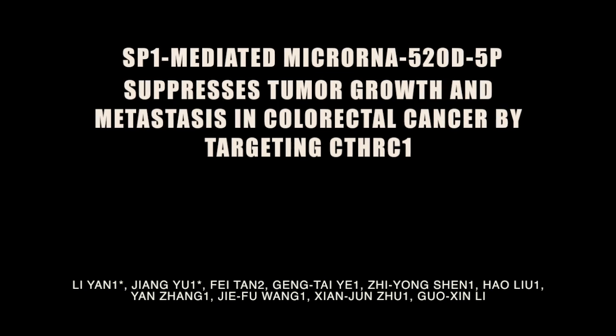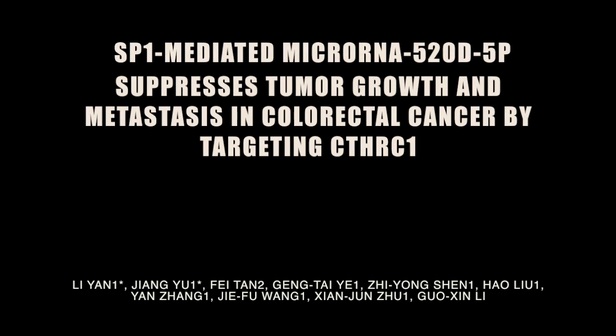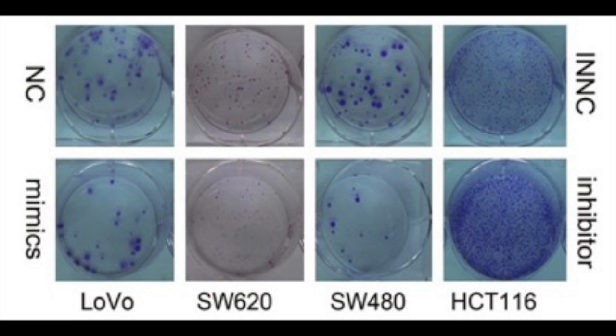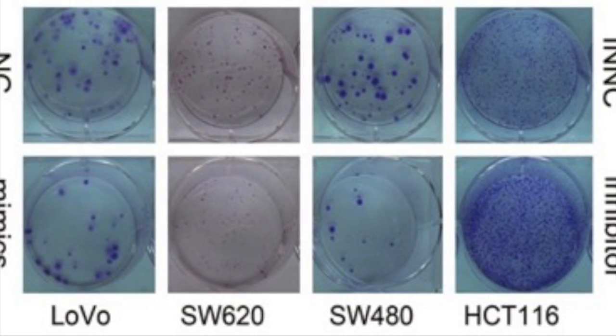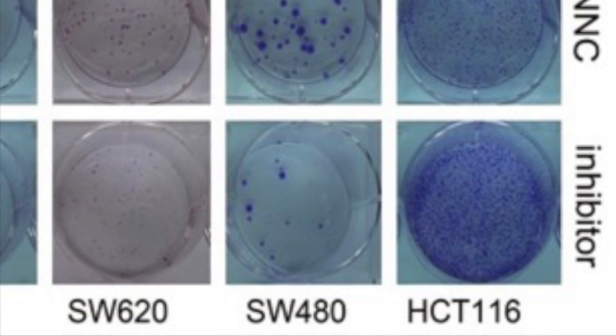Here's the first paper. This is the title. At the bottom, you can see the authors. This experiment was done in vitro. MicroRNA was injected and it is suppressing the growth of colon cancer. The non-control at the top does not have the microRNA, but the mimics at the bottom do contain it. Looking at the top row in comparison to the bottom row, you can see a clear suppression in the growth of the tumor. Also here you can see the word inhibitor in the row to the far right, and this shows the natural growth of the tumor when microRNAs were completely inhibited.